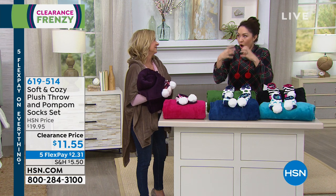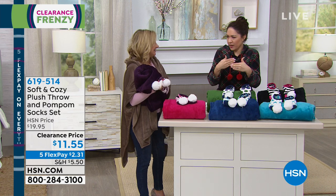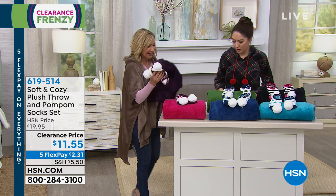Just makes you feel. On me. I would rather. Relaxing. Right. It just is like a comfort thing. Definitely. And then you throw these little booty socks on and you're set to go.